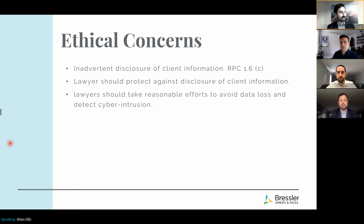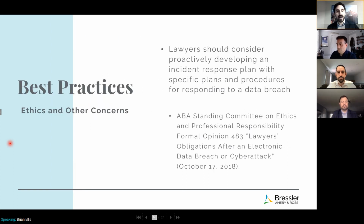The best practices in this instance really come down to making sure that you have developed a plan, that you have a plan in place, not just to comply with the rules of professional conduct, but to implement a responsible work from home policy, making sure that you have, again, plans and procedures for responding to data breaches, understanding that you need to be on top of your employees. You need to make sure that your employees are doing proper conflict checks.